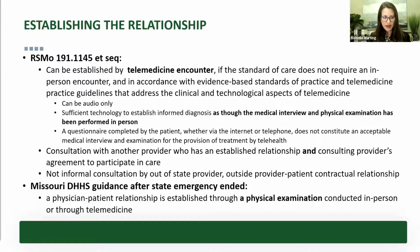Another caveat to initiating the provider-patient relationship by a telemedicine communication system in Missouri is that technology has to be sufficient to establish an informed diagnosis. Okay, so I think that kind of ties into it has to be consistent with the standard of care. Sufficient enough to establish that diagnosis as though the medical interview, as though the physical exam has been performed, there's that phrase again, in person.